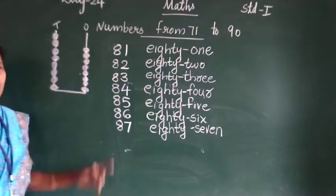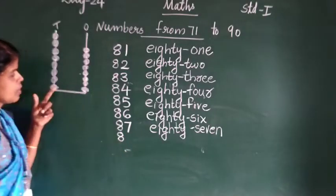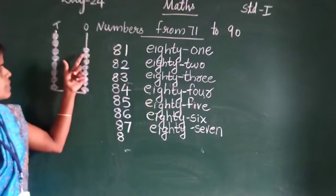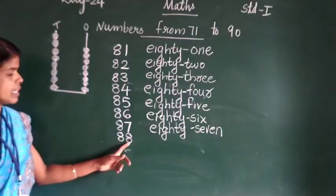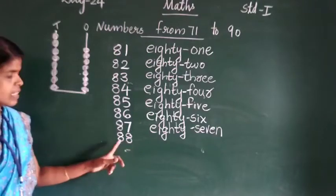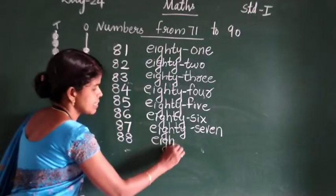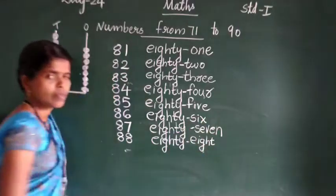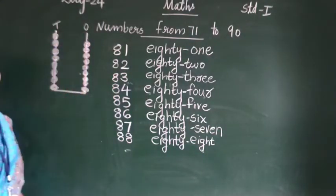Ones place here, how many beads would come? Now, 8 tens. Ones place: 1, 2, 3, 4, 5, 6, 7, 8. Ones place here, 8 beads. That is 8 ones. 8 tens, 8 ones, that is 88. Okay.